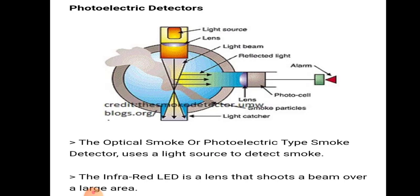In photoelectric detectors, we can see there is a light source, a lens, a light beam, reflected light and alarm, photocell, and a light catcher. The optical or photoelectric type smoke detector uses a light source to detect smoke. The infrared LED with a lens shoots a beam over a large area.